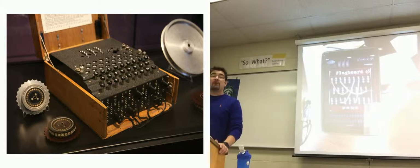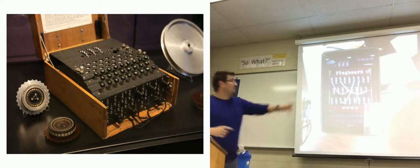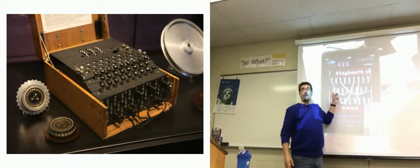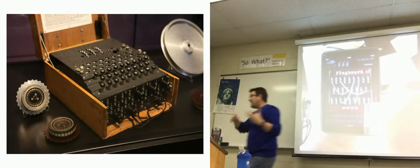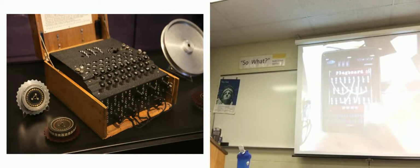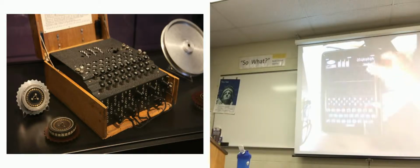What do you need in order to crack the code? I need to know how this is set up. I need to know where to put my rotors. I need to know where to start my rotors. And then you can start sending your messages. So that's a lot of fun, right?